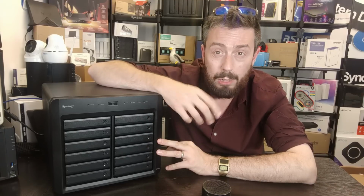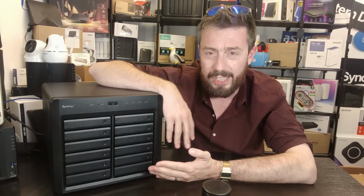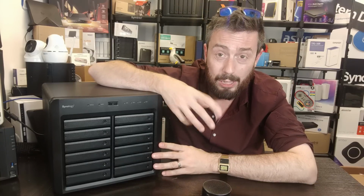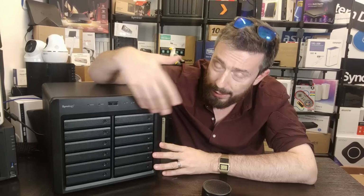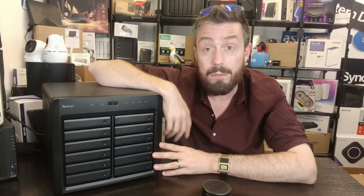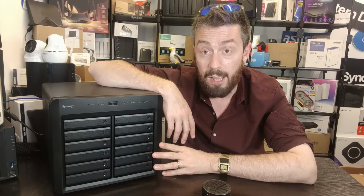Now, why would anyone mix and match drives? No one's actually going to go out and populate a system with 8 10 TB drives and 4 1 TBs. I'm not that much of a moron, but you might buy a 12 bay system like this, partially populate it on day one with, say, 6 drives, and those 6 drives might be 4 TB each. And then 3 or 4 years later, you want to add some more storage in there.